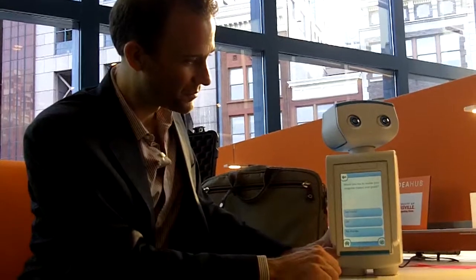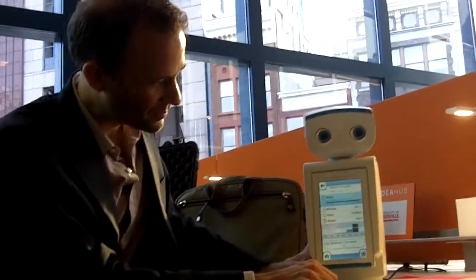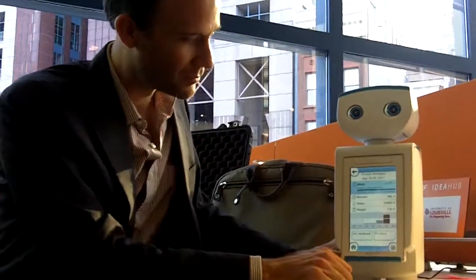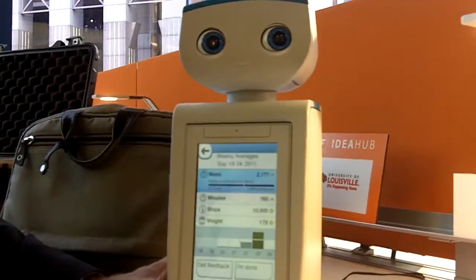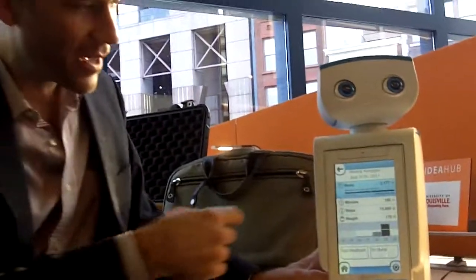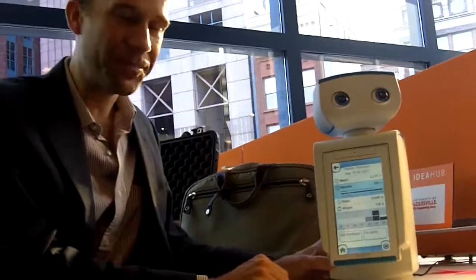Would you like to review your progress towards your goal? Definitely, I'd like to see how I'm doing. Choose any of the category buttons to see the graph of how you've been doing with your goals. You can also press on any day to make changes to what you have entered. Okay, so what's happening on this screen is just kind of a quick overview of how I'm doing. I can see a little graph for my meals, or I can look at my exercise over time.